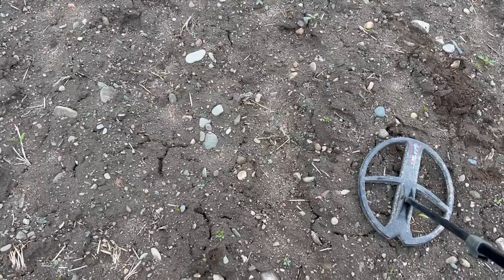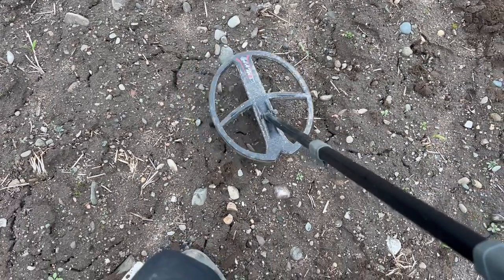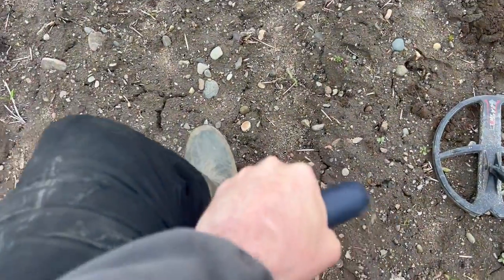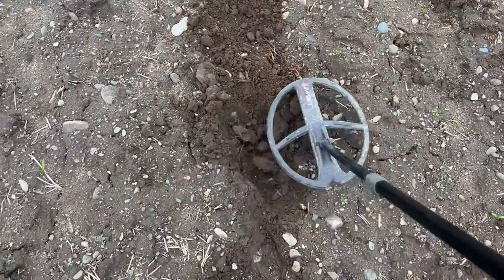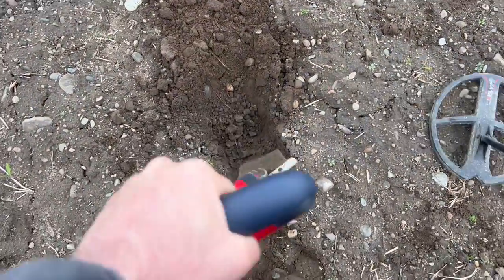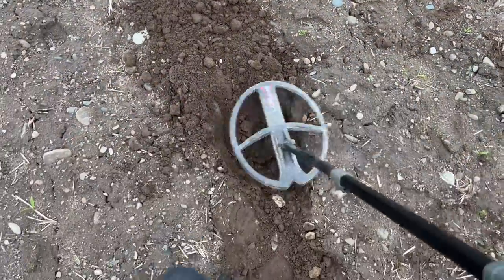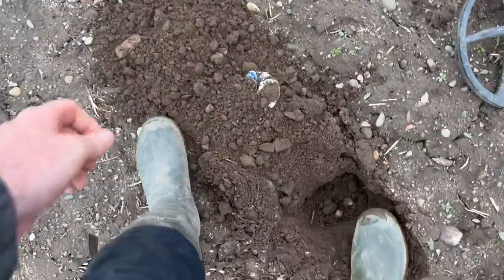Is it going to be a whiskey bottle lid number 211? Or a coin? 91. Definitely within the realms of Georgian copper and also silver, but also aluminium and bottle tops. Another spade full, and then we'll get the pinpointer out. Come on, give us a coin. Ah, no, what's that? That is not a coin, that is another tin can. Darn. What we got this time?